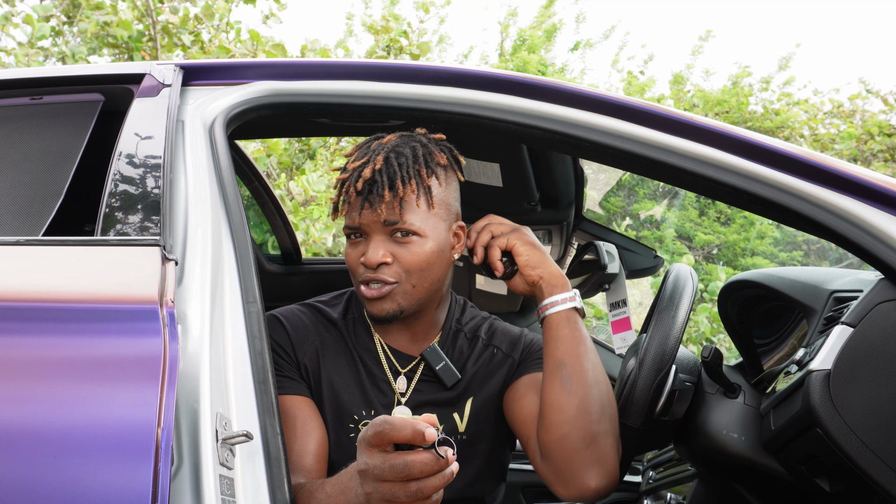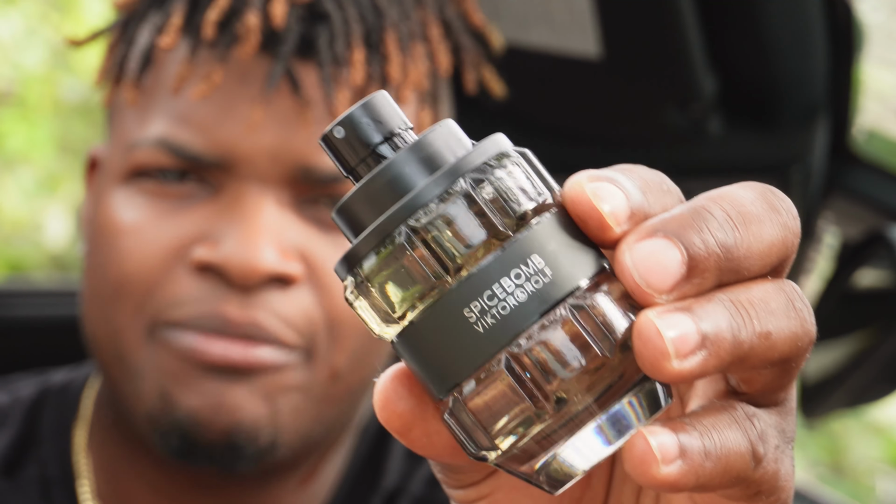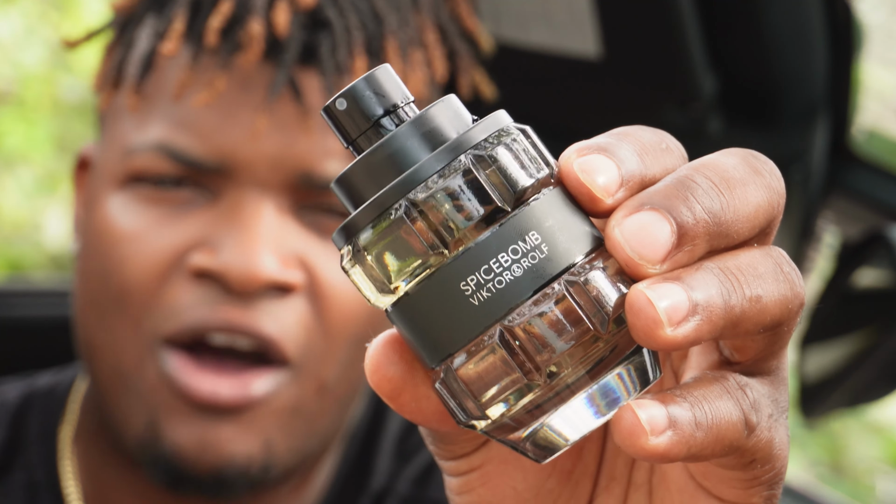I didn't get a chance to show you guys this sprayer, but I'm going to let you see it right now, how the atomizer looks and how it distributes. I love the scent, guys. Smells really amazing. So try this one out, Spice Bomb. Very good fragrance from the house of Viktor & Rolf.